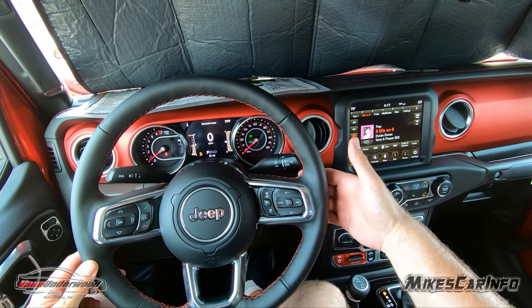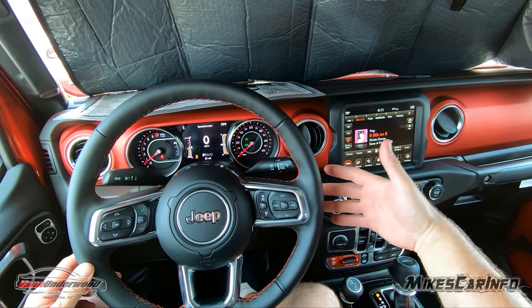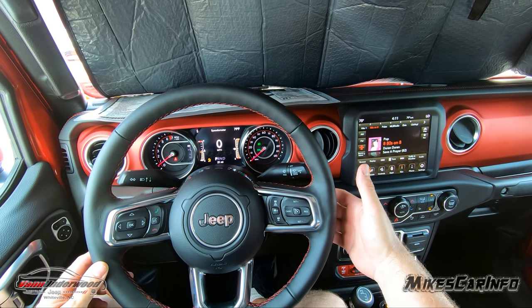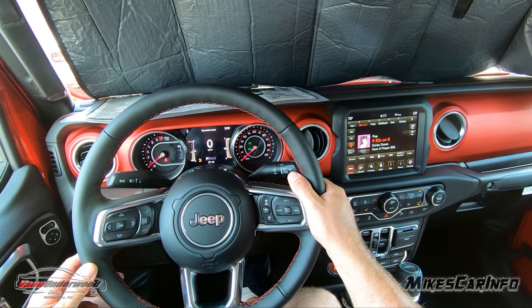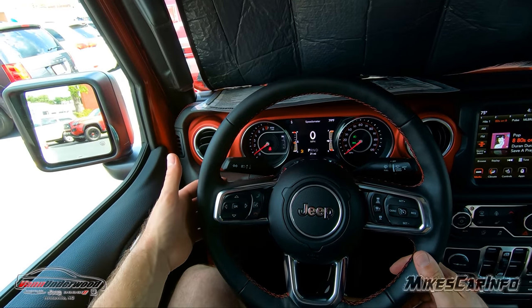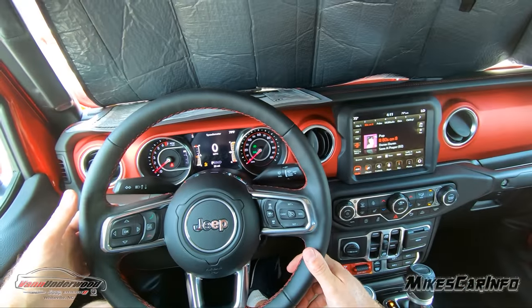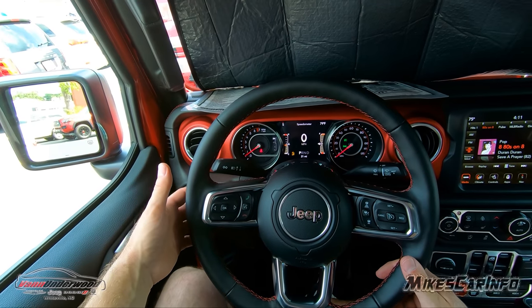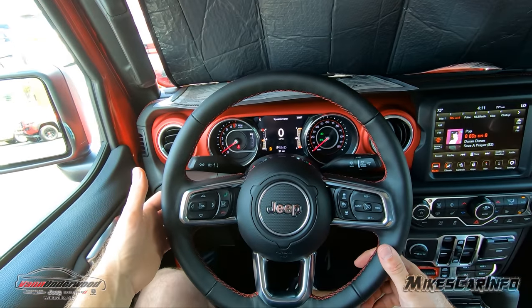On the back of the steering wheel is your volume knob, so you use your fingers here when you're driving. I love that feature, so you can change the volume. There's a center button that changes through your audio source. On the left side, it has an up and down to change through your tracks or radio stations, things like that. And then there's a center button here that changes through your presets on your radio only.